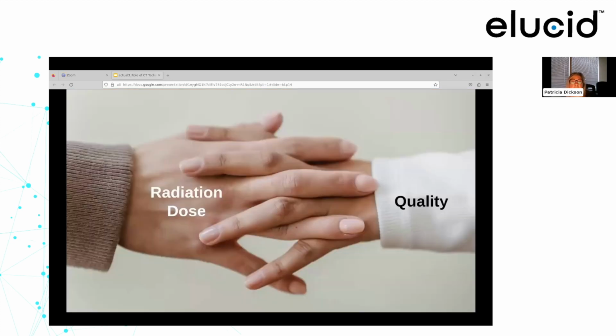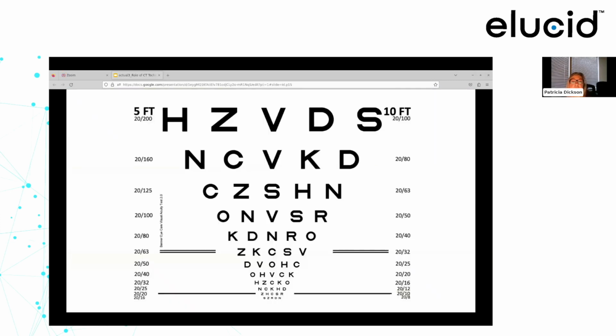So all the steps that we have already discussed do play a role in radiation dose. Minimizing dose begins with proper positioning, utilizing standardized protocols, and appropriate contrast enhancement. And as explained, the radiation dose and quality do go hand in hand. So performing the outlined steps and taking the time for the technologist to correct any issues as they occur is going to provide the interpreting provider with high quality images and will bring everything into focus.